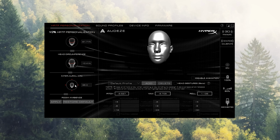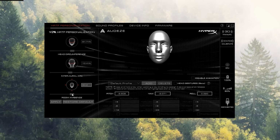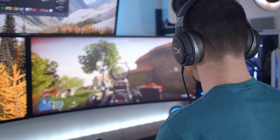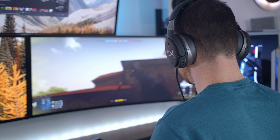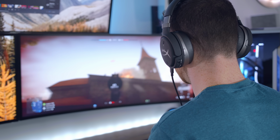So their software is pretty much essential to get these running properly. And for a better experience, you can actually fine tune this to the exact dimensions of your head, so it's more accurate, as well as the overall space in your room. It could all be configured, and in the end, like I said, just gives you one of the most unique experiences I've had on a gaming headset. It's honestly not a gimmick. It is crazy cool.